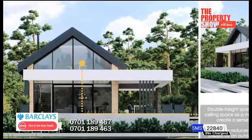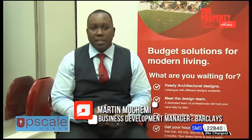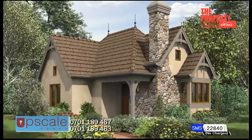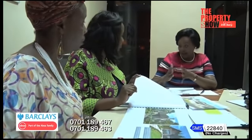For a customer to qualify for a construction loan, he or she needs to provide the following documentation: a copy of an ID, PIN certificate, a copy of a title deed, if employed, 3 months latest pay slips, a letter of introduction from the employer, 12 months certified bank statements, bill of quantities drawn by a qualified quantity surveyor, building and structural plans approved by the relevant county council, and then obtain a certificate of compliance from the National Construction Authority. After the customer has provided full documentation, we are able to give the customer feedback within 48 hours.